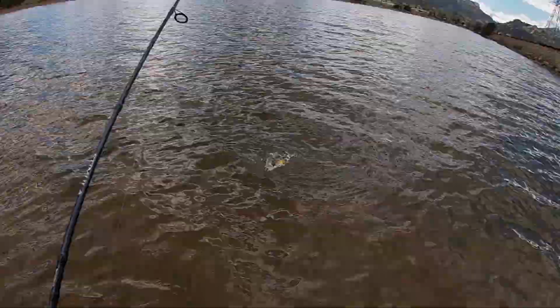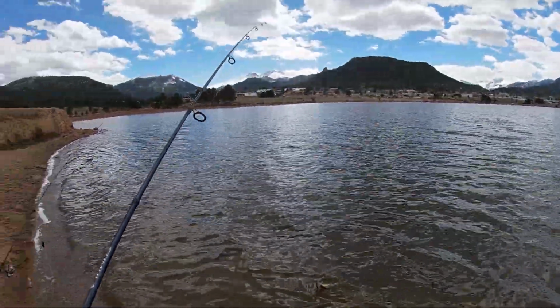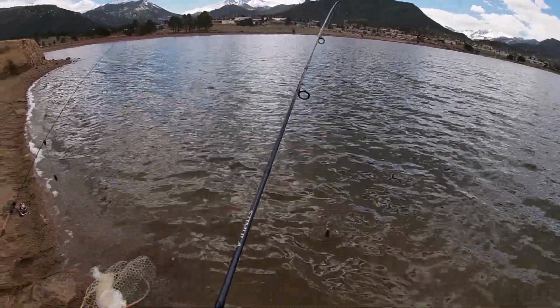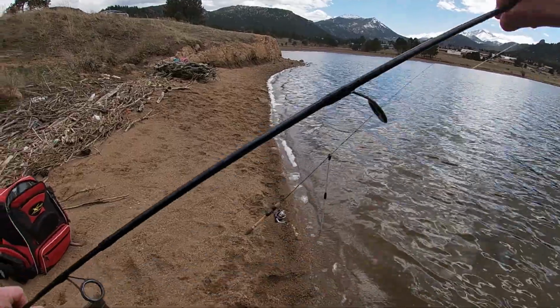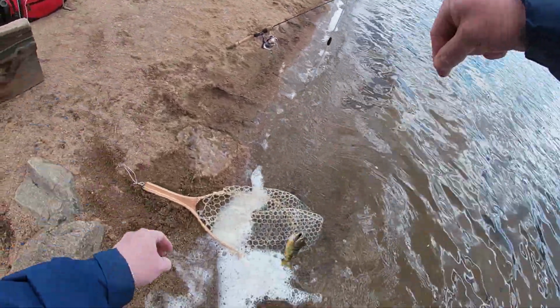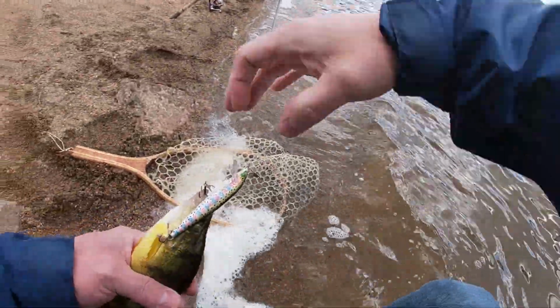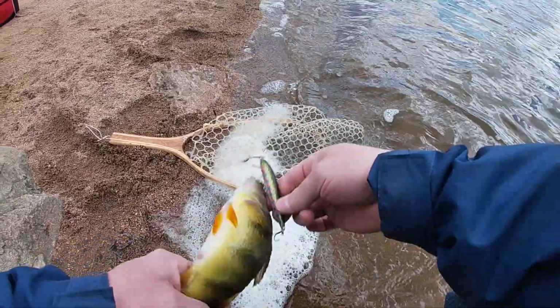This is a perch. I caught him on a floating Rapala, believe it or not. I didn't even know there's perch out here. Just a little baby perch, but they're a cool fish. You know, it's part of the walleye family, so they taste a lot like walleye. Let's see if I can get this guy off without injuring him too much.